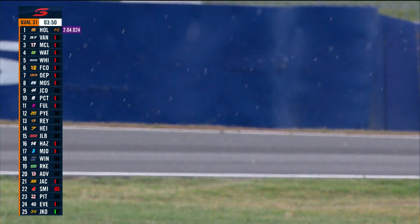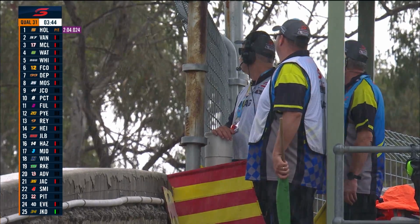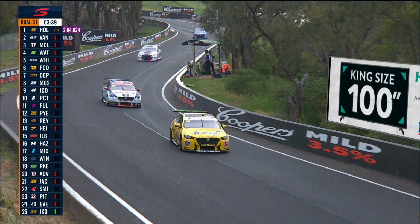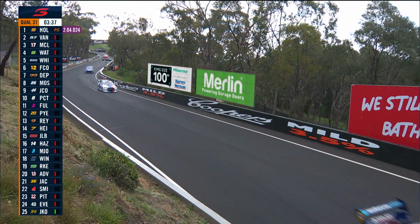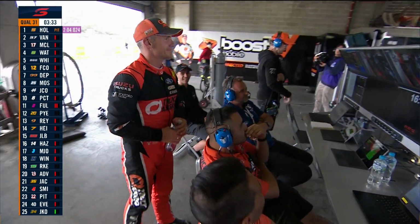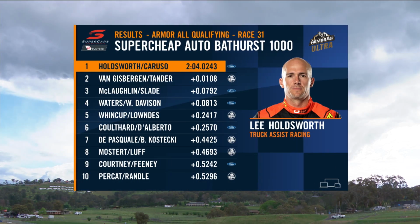Oh my goodness me. Stop it. You're kidding me. Oh my God. We've got rain at the top of Mount Panorama with only 3 minutes and 45 seconds remaining. That's going to put an end to it. It's game over. It's game over. We're frozen. Lee Holdsworth is going to finish up being the quick man. Well done, Lethal. Nice work. There's the cloud. There's the culprit.